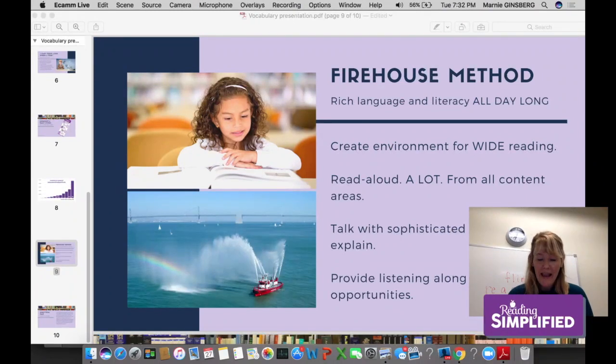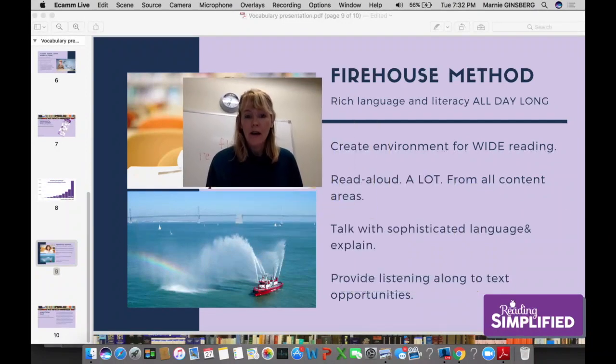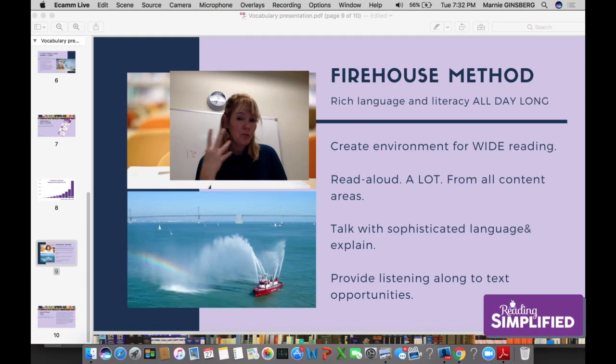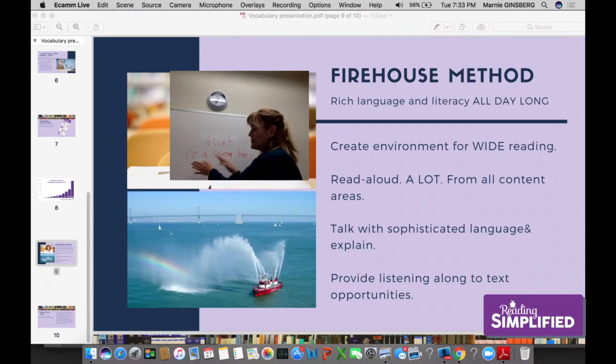We need to have rich language and literacy all day long, and we need to read aloud a lot, and we need our kids reading aloud, reading themselves a lot. We need to talk with sophisticated words, and then we need to also give the kids opportunities to listen to someone else reading, because if we can't do it all, we can have them be off to the side and be quiet and listen to a sophisticated book. So we read to them, they listen to sophisticated books, and they read themselves, and we talk with rich language opportunities, and we do this explicit anchoring of sounds and symbols.